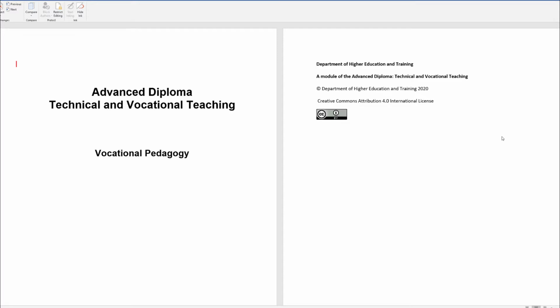So I really briefly want to talk through how we are actually doing the advanced diploma technical and vocational teaching in terms of the actual blended pedagogy that we're using with our actual written materials. So here's the one on vocational pedagogy that I've written. The first thing to notice is that it's about 200 pages long. It takes a hell of a lot of work to get going.